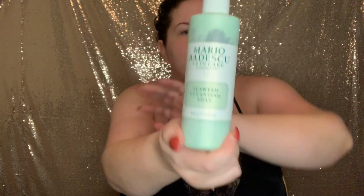I'm going to be cleansing my face with my favorite cleanser that I've tried ever. I love it so much. It is the Mario Badescu Seaweed Cleansing Soap. I mentioned this one in my Holy Grails video. This is a really, really good soap. It has little natural seaweed bits in it for exfoliation on your skin, and it leaves your skin feeling super nice and smooth and soft. It smells great. So we're going to go ahead and do that. The only thing I don't like about it is that it doesn't have a little pump, but that's okay. And I'm getting low on this bottle.